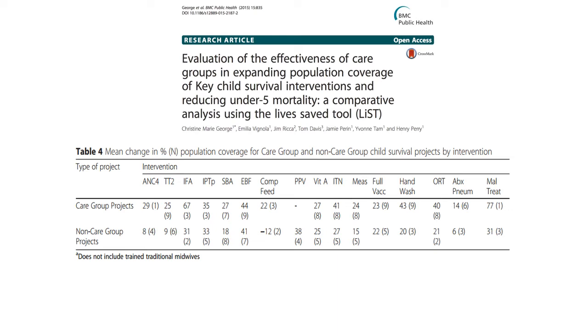So as we saw this data coming in on this project model, some people were saying that the remarkable results might be because organizations implementing care groups were remarkable. Or maybe it was because the countries where we intervened were easy countries to work in. But that was not it.